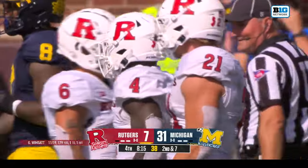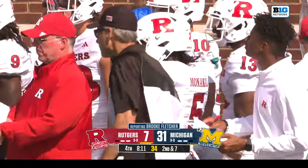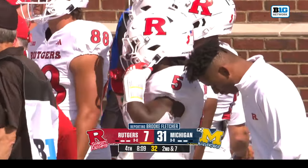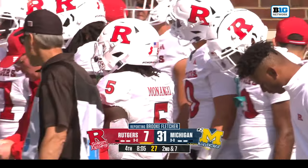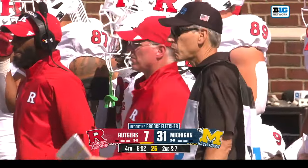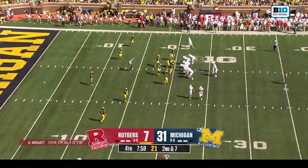Yeah, guys, people have talked about Kyle Manungai as being Mr. Fourth Quarter, just how explosive he is and how he reads those defenses and how fatigued they are towards the end of the game. So it is interesting that he hasn't seen much action here in the end of the game. Brooke, thanks. Ball to 21, red line.